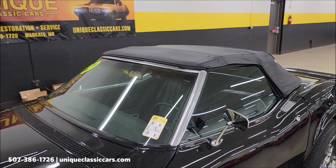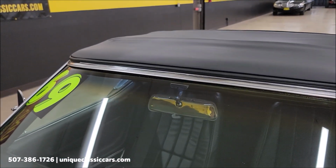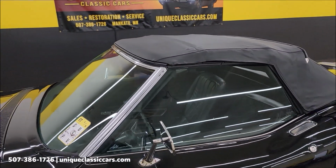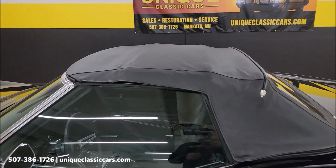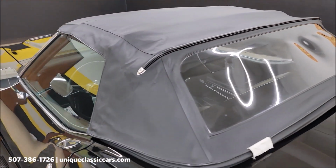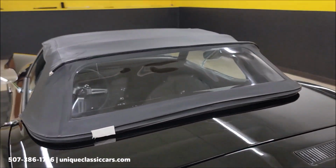As you can see, pretty easy to fold up that convertible top, latch it, nice tight fit above the windshield. Rolled up the side glass, as you can see too, so you see how that fits. This looks like practically new top. Hasn't been used much, I'll tell you that. Still have a tag right there on it. I'll leave it on if the new owner wants to remove that.